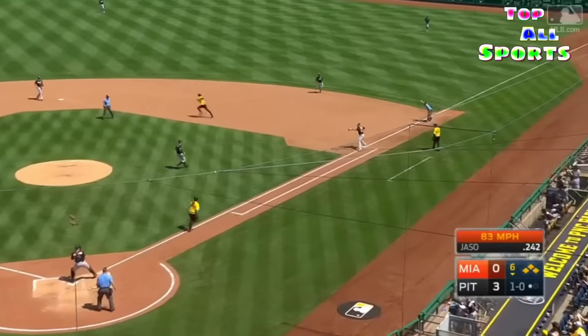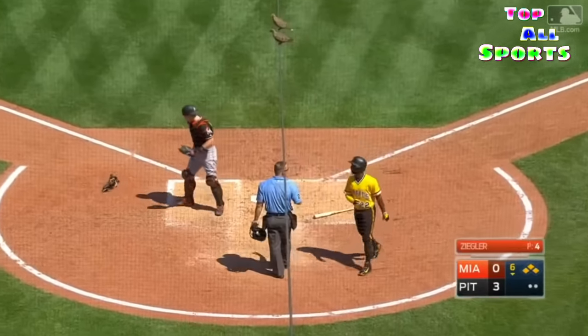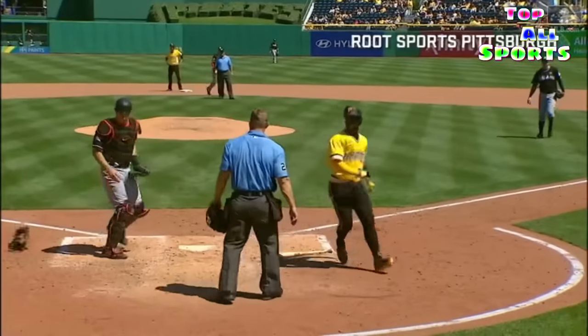Pulls it to first. Out there. Moore's coming home. Tag play at the plate. Real Muto tags McCutchen, who leaped right over him. Tried to just catch.